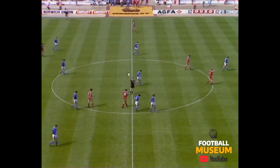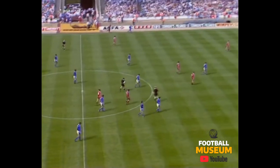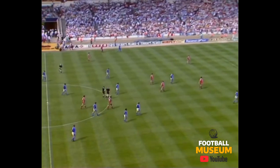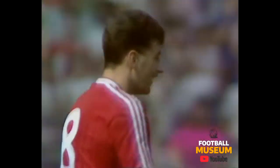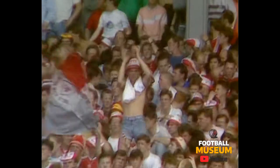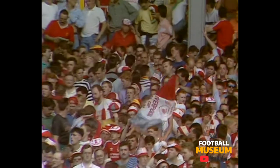It's the Liverpool supporters who have been through so much tribulation and stress recently, who are joyful and buoyant because their team, thanks to John Aldridge's goal after just 4 minutes, lead in this all-Merseyside FA Cup final. And I wouldn't imagine you'd argue too much with that, Trevor.